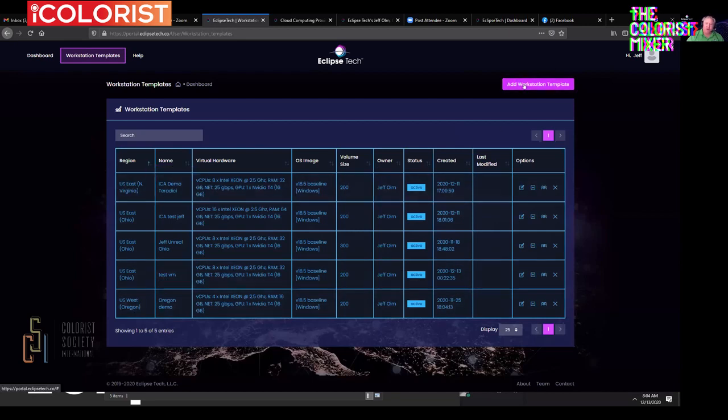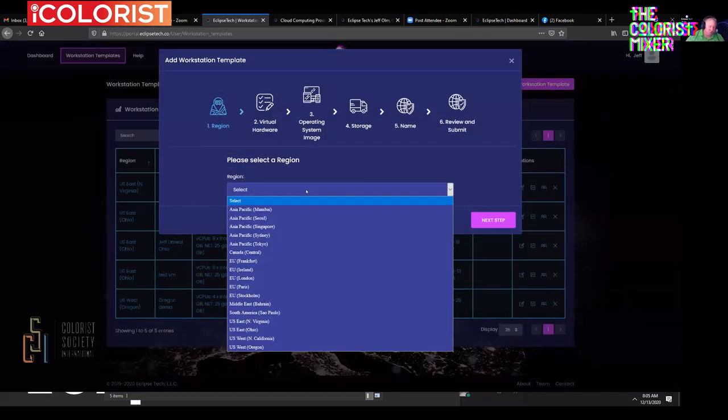Over here on the right side, I have add workstation template. The very first thing that you can do, and this is one of the things, we've been working with the ICA for probably about the last 6 to 8 months. One of the things about the group is that there are instructors and students all over the world. So for Yuki and others, we wanted to make sure that we're in Singapore, and for Diego and the guys down in Colombia, we have San Paulo and North Virginia. So you want to take a data center that is close to you.